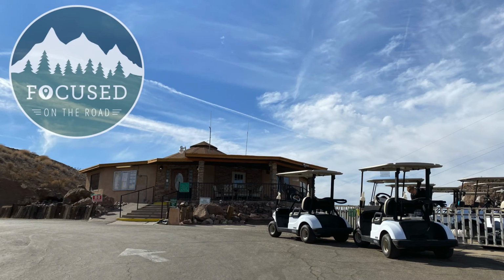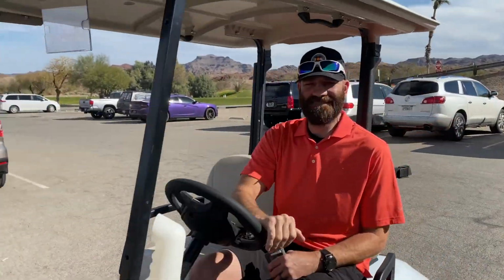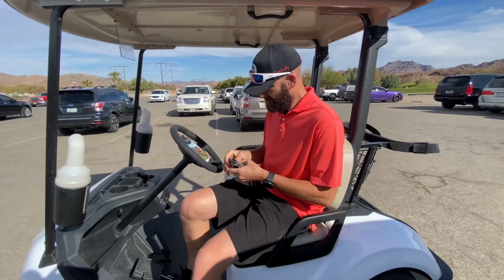The temperatures are like 65. It's a little windy. I think the winds are supposed to be kicking up. So hopefully it doesn't get too cold and windy. Paul went to go get the cart and we're going to get started in a few. Found a golf cart. Sweet.